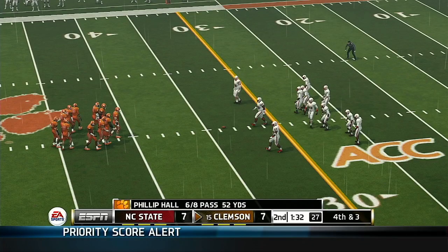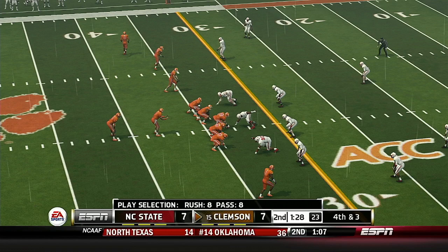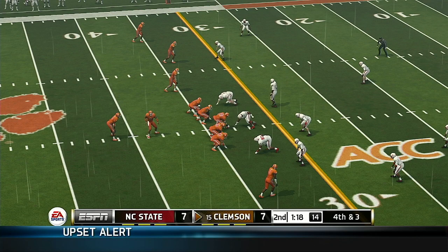Looks like they've decided to go for it here. Check by 46. Orange 3. Kill, kill, kill. Gunner 3.